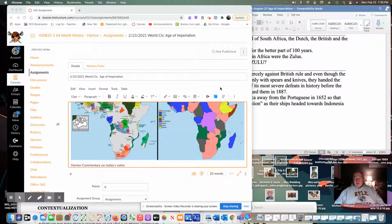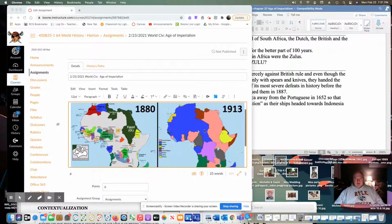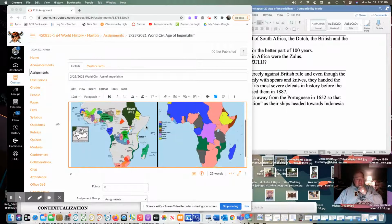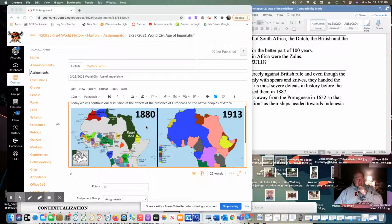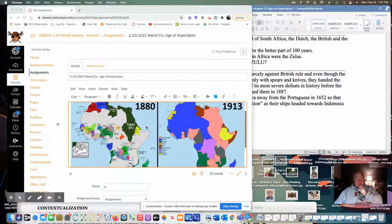So the subject matter of today, once again, is imperialism in Africa, particularly in the latter part of the 19th century, but imperialism in Africa overall. Just a little spoiler alert, I will have this picture for you to show you tomorrow. This shows Africa in 1880. In 1880, 1/10 of African land was owned by European countries.